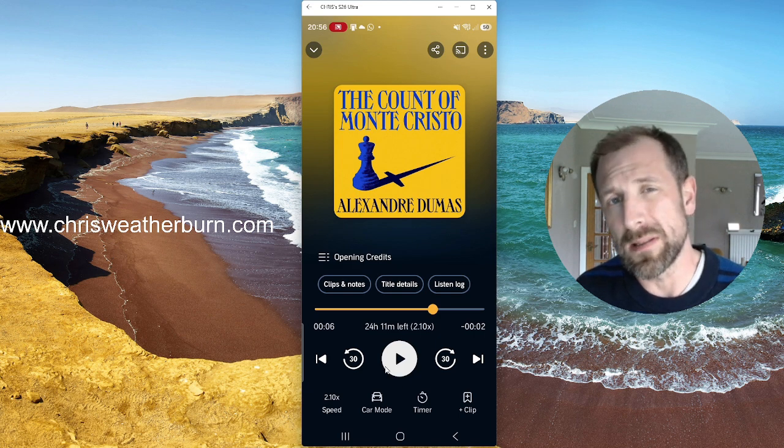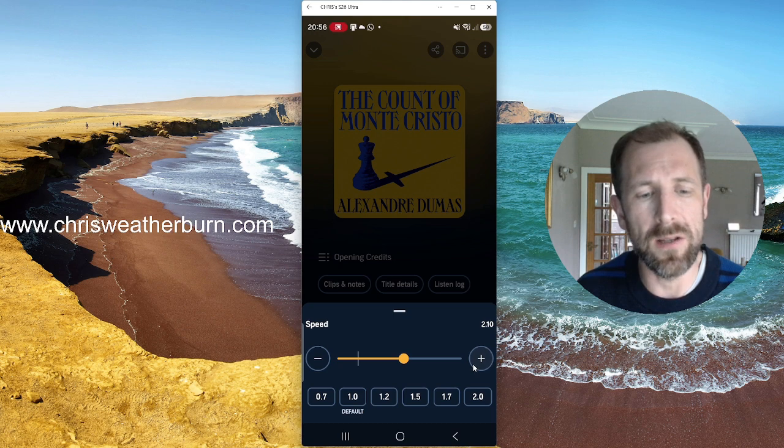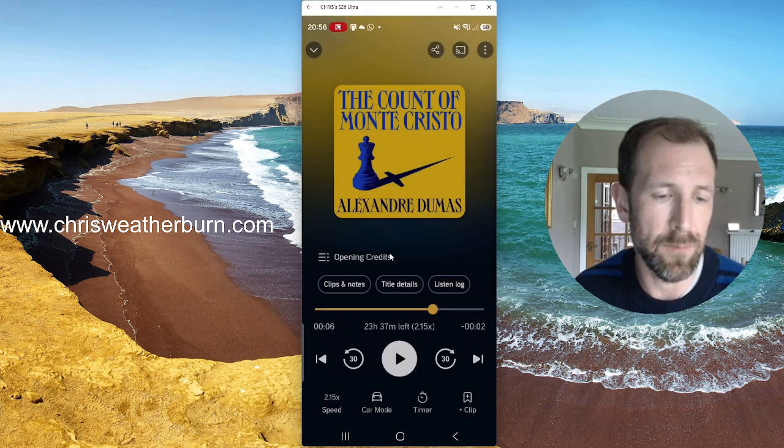Almost as important as the play button, I'd say, is this speed. Now you can change the playback speed and you can adjust it depending on the particular person who's narrating.